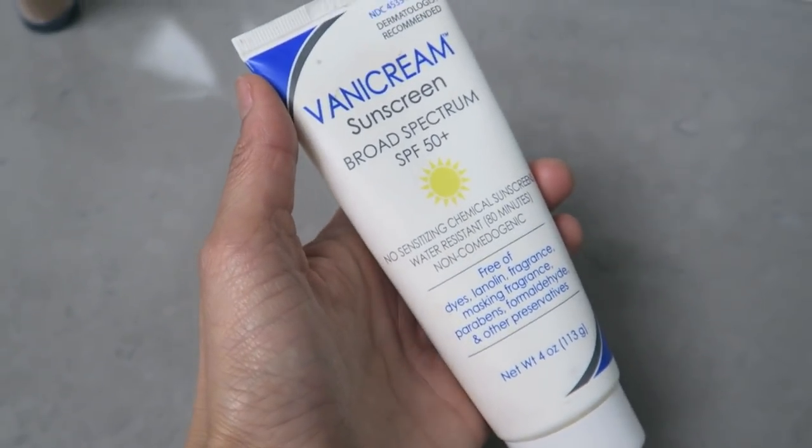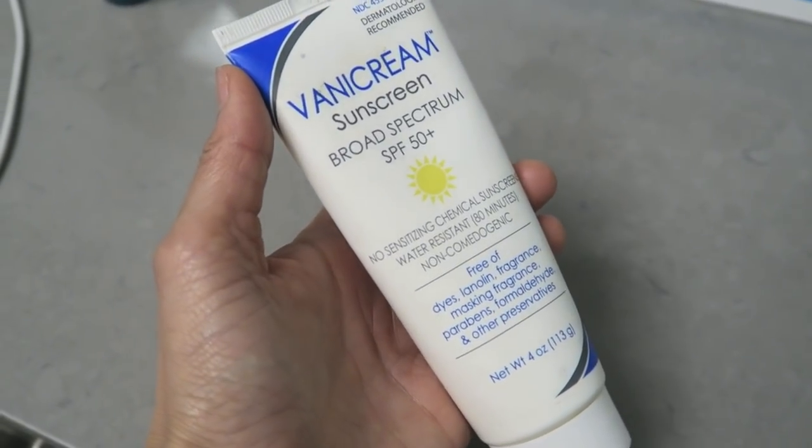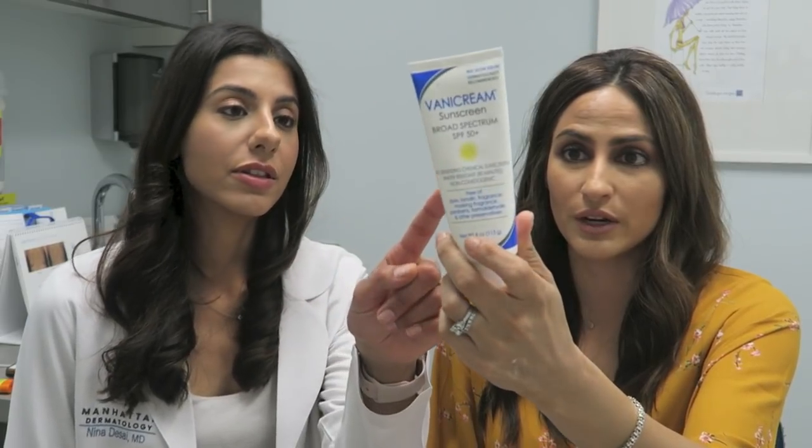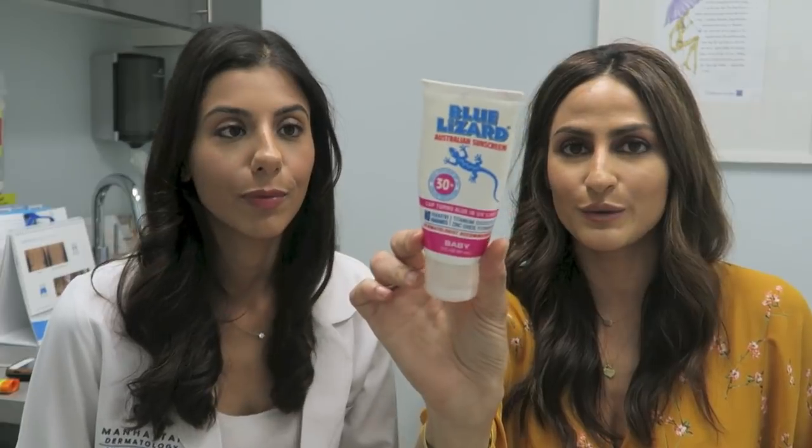I loved that you recommended the Vanicream, which I use also for my son who has eczema. Eczema prone skin, so this one is great. This is one of my favorite brands for eczema prone kids and adults. It's very hypoallergenic, very gentle. It is a physical sunscreen, so there's no chemicals in there. And I love that Nina also, this is the one that I always see in her bag.